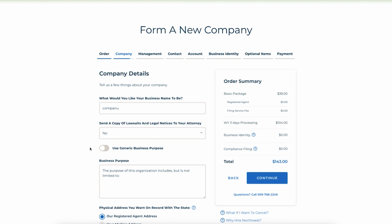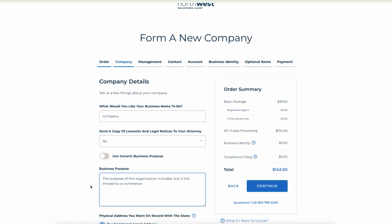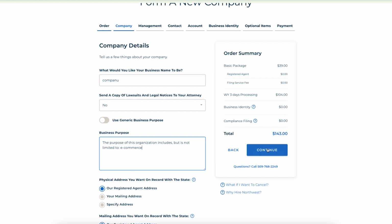Business purpose: you can choose generic business purpose, or you can specify. As I am doing an e-commerce business, I will specify the business purpose as e-commerce. And you have to choose the physical address and mailing address you want on record with the state. It can be either the registered agent address or mailing address, or specify any other address that you want. Let's continue to the next step.